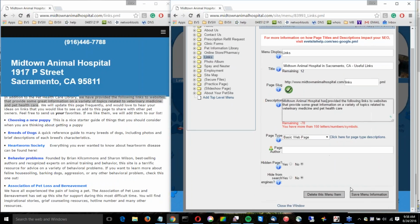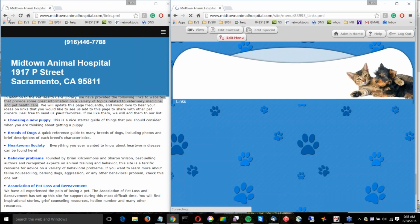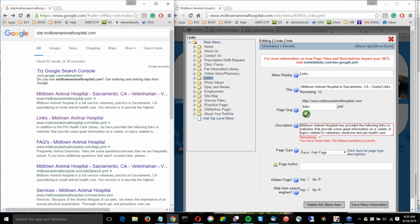So again, we're going over that limit, but now we're going to have the name of the practice in there one more time. Whereas now it just says "we," I saw the pronoun and I changed it. Now it's going to start here: Midtown Animal Hospital has provided the following links to websites. So hopefully this will be a little more fine-tuned. And you can do the same thing on your pages.